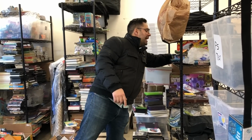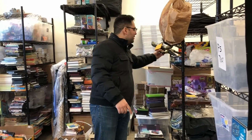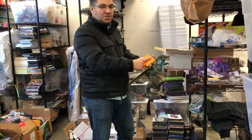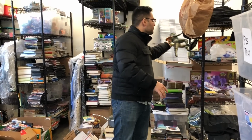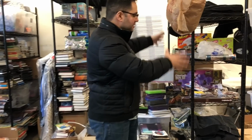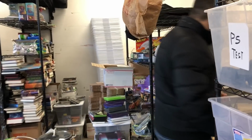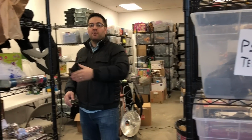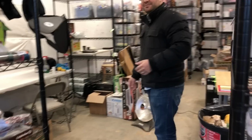This is electronic. Anything that's electronic, we take the batteries out of. So this has already been tested. It works, has a check mark, and the batteries are out. Okay, so that's how this works. It's pretty cool. You sort, and then it goes in one of four places. That's pretty cool, Frank. Yeah.